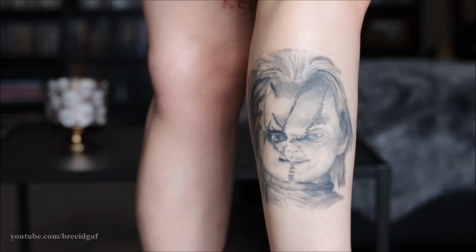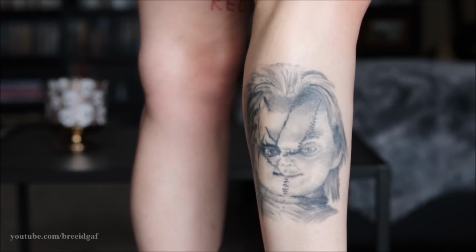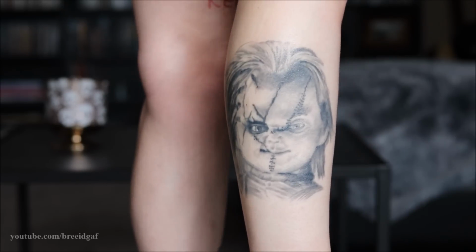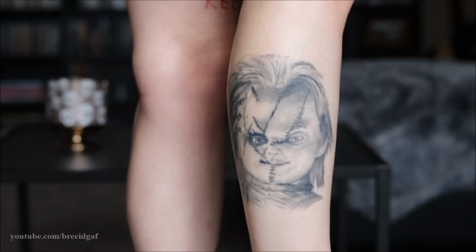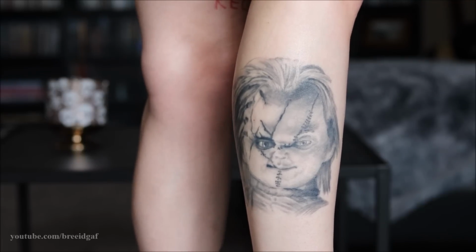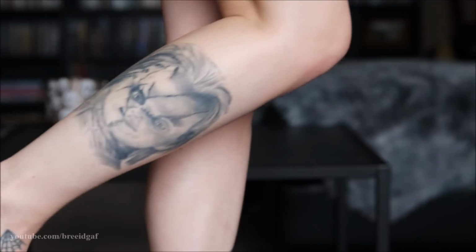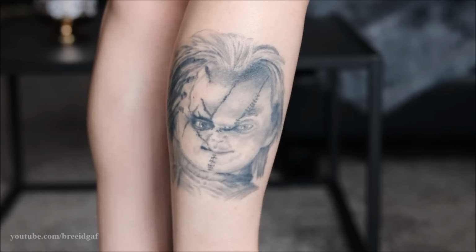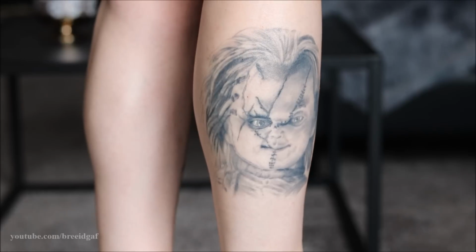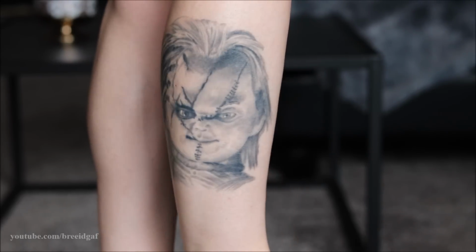As you can tell, I have a lot of things that I'm a fan of or that I like. So I have Marilyn Monroe, and I also am a huge horror movie fan. So I decided to get Chucky tattooed on me because he is my second favorite. You guys will see my first favorite in just a second. But yeah, there is my Chucky tattoo. Hopefully you guys can see him okay. I moved the camera a little bit so maybe you guys can see it a little bit better. So that's a better view of my Chucky tattoo right there.